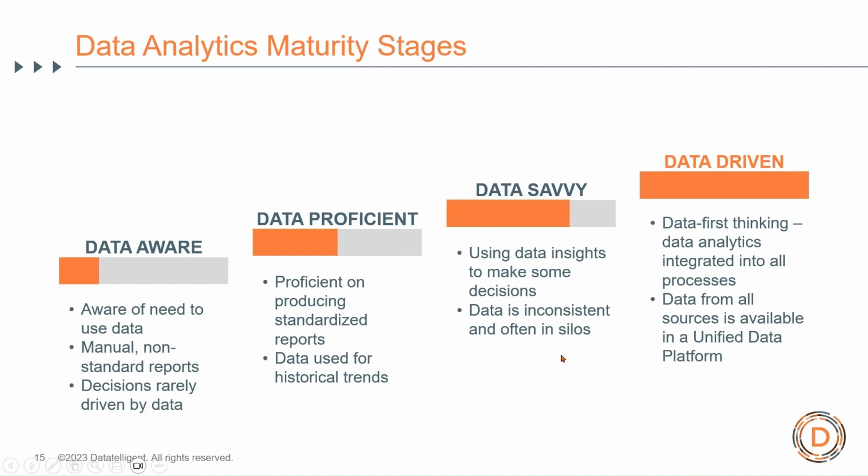The third stage is being data savvy. Now we're using data insights to make some decisions. We may be using tools like Tableau that give us those insights, and we can use them to make decisions. But even at this stage, the data can be inconsistent and often in silos. And then the final stage is being data-driven. As we defined earlier, this is about data-first thinking. Data analytics is integrated into all processes, and then data from all sources is available in a unified data platform.